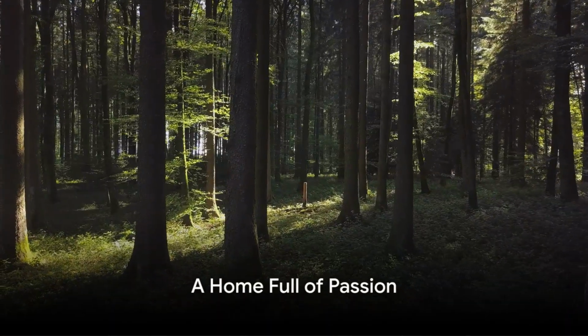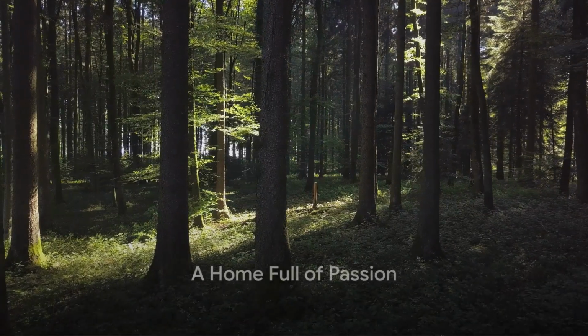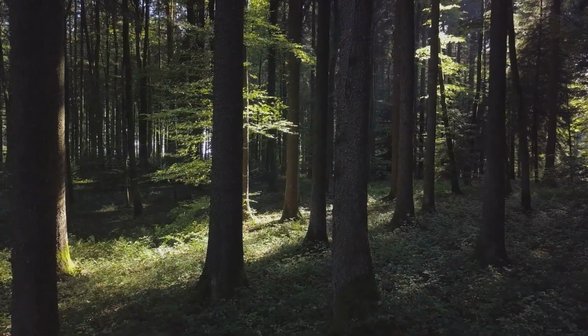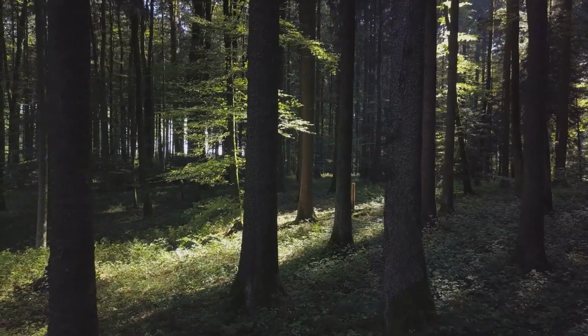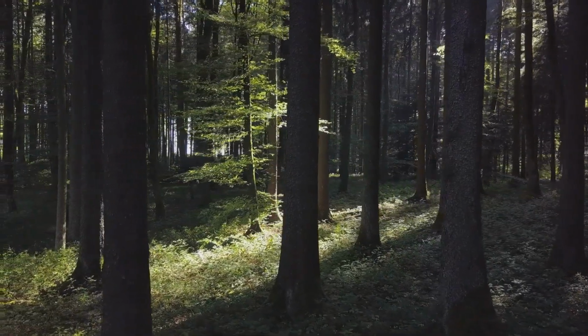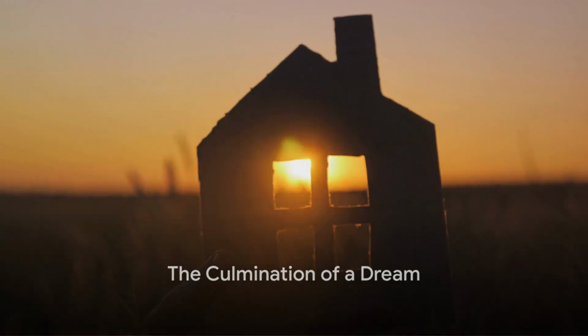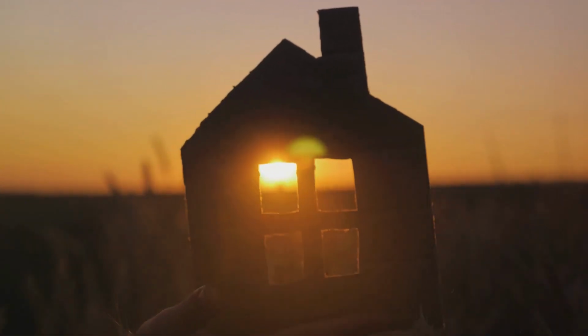Every nook and corner of this home is a testament to the builder's dedication and passion. From the handcrafted furniture to the uniquely designed interiors, each element echoes his vision of a perfect forest home. As the sun sets on this tranquil forest, a warm glow emanates from the heart of this dream home.